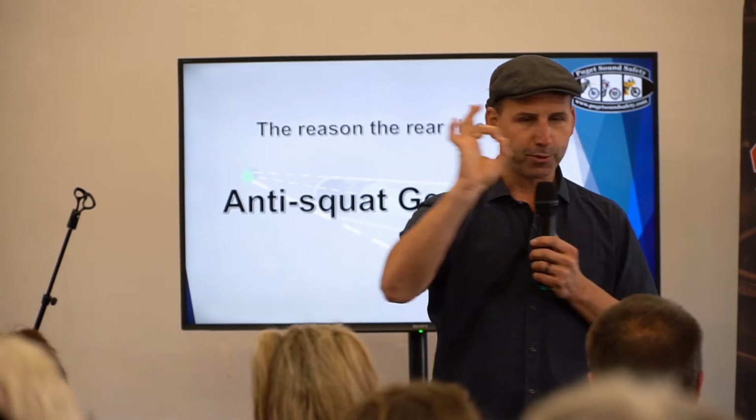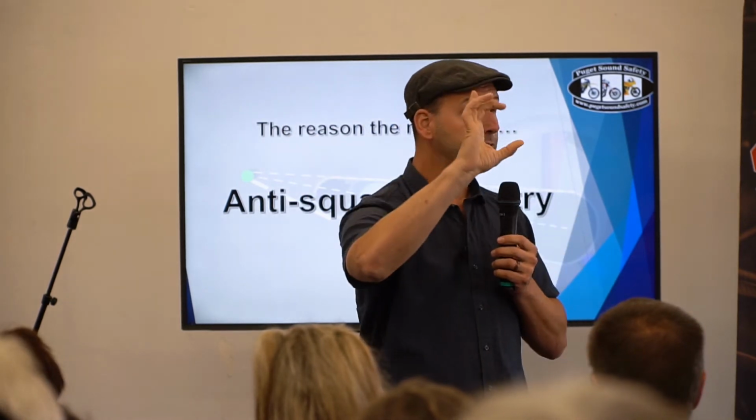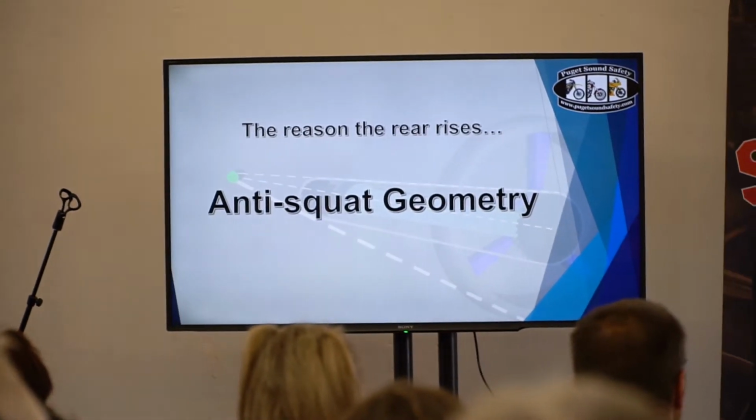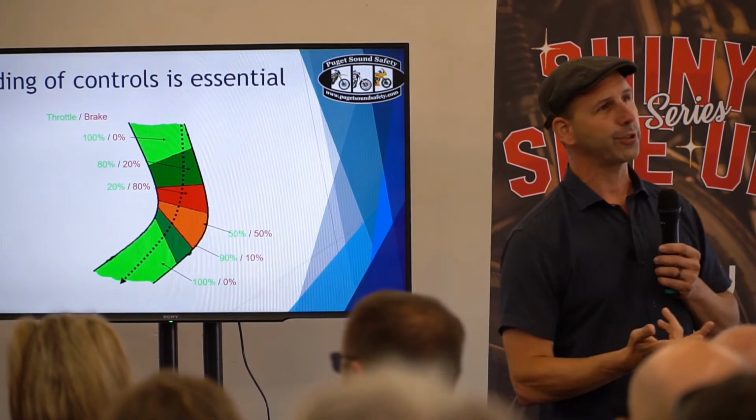It increases. Remember that little graph where we lost some traction on the rear? By keeping a little throttle on, it helps keep that pressure, and I don't have such a decrease. So I can manage my traction just by the brakes. And I do that by actually overlapping. This is called blending of controls.